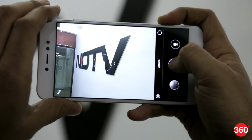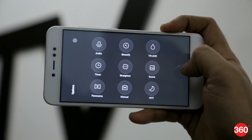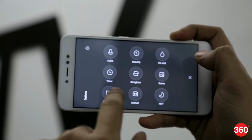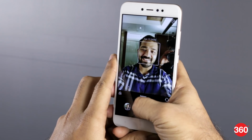The camera app on the Y1 is similar to that of other Xiaomi phones. We get quite a lot of modes to choose from, including Panorama, Beautify and Manual. The app has quick toggles for HDR and the flash, which are quite handy. The selfie camera has a quick toggle for Beautify mode, which can be set to different levels or auto.